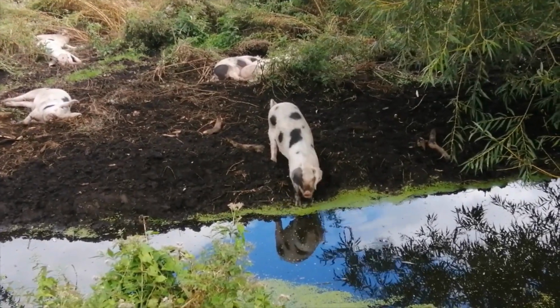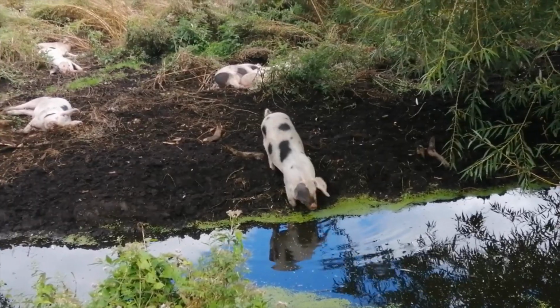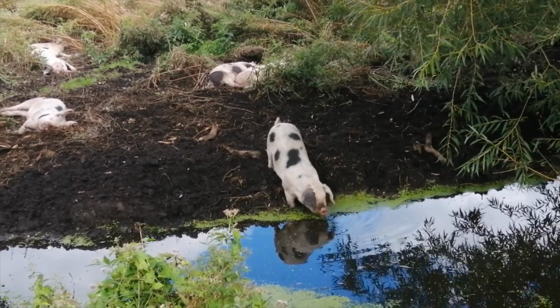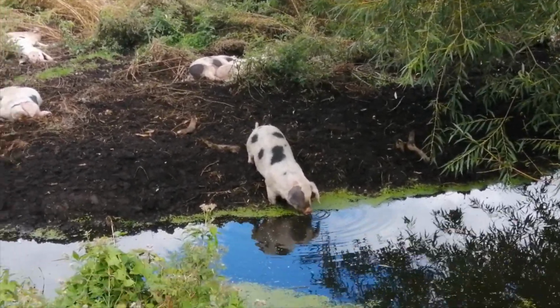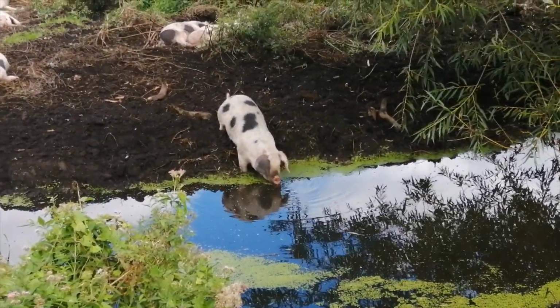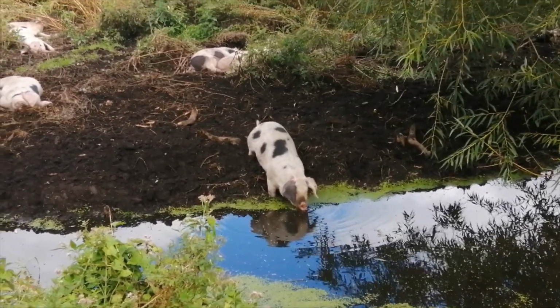From algae. Just be careful, piggy. He's sniffing the algae. Got some in his mouth. He's making a little passageway so he can get a drink. Listen to that. That noise is so satisfying. It's like an oinking with water.